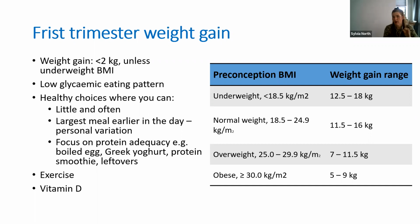To mitigate that, you want to be eating a low glycemic eating pattern, which we'll get into a little bit later. It's about having healthy choices where you can. This is where the early pregnancy guidance, or the preconception guidance, can go so far, so you know what options are there. It's not just the last minute, I'll grab some French fries from McDonald's on the way home type option. It's about eating little and often. So healthy choices, little and often.